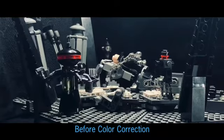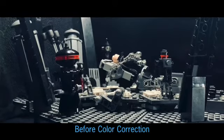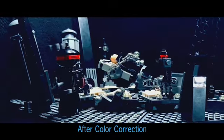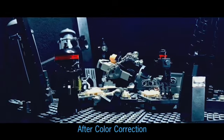Number 14. My brother, Bailey, was able to help me with color correction on the project. I was trying to replicate the same color tone that it was in the movie. So my brother was able to help me with that.